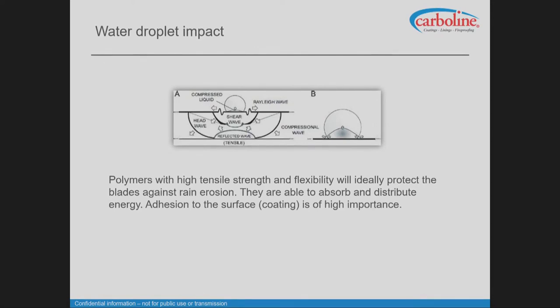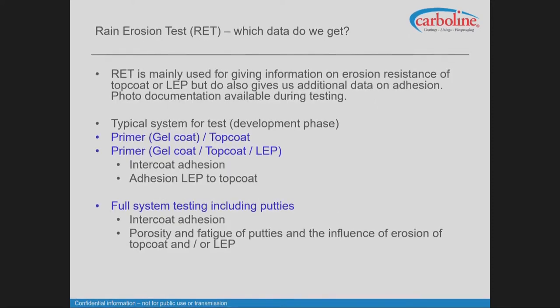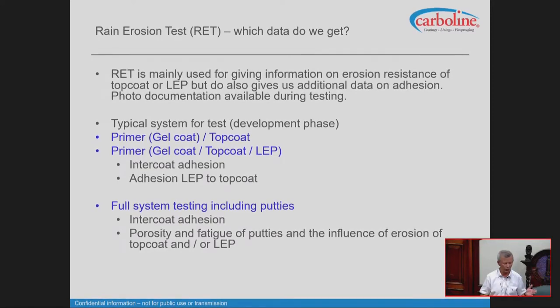The theory is there, but to make the perfect product, a liquid one, is quite difficult. So what we get from here is a lot of information on the erosion resistance, but with all the system and the needs, it's hard to test all these parameters. We are focusing on top coat, but still it's a system. And it can take you 5 hours to test a rain erosion or leading edge product.